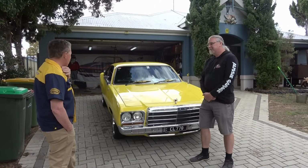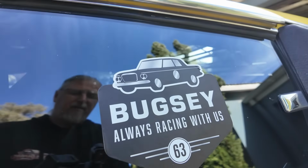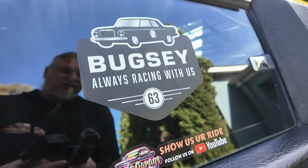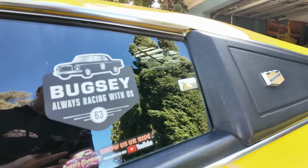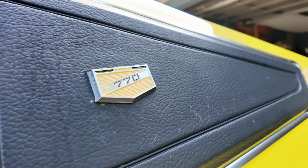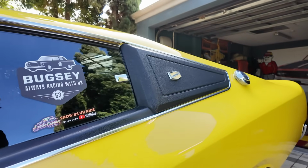Yep. Because it's only 30,000 Ks on it. The panels are absolutely straight. There's no plastibond, no bog in them anywhere. It might need a tidy up underneath, but I just drive it. I don't show pony it, even though it's got its own trailer. That's for mechanical reasons, which we don't have much anymore.